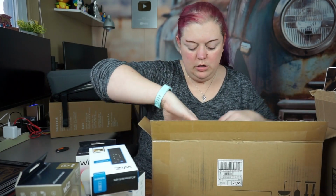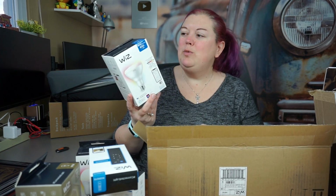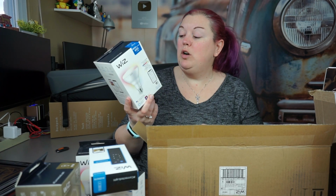One more. And all of these, I'm very pleasantly surprised. All of these made it their way here without any problem. So this one is a BR30 LED light. Again, it has 16 million colors. So that's really cool. It does work with IFTTT. It works with Ecobee, SmartThings, Google, any of your assistants. You'll be able to get these to work.